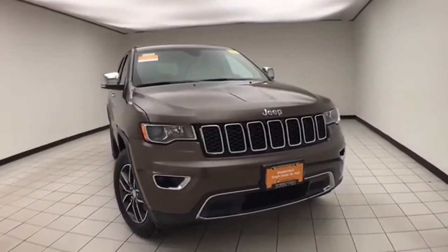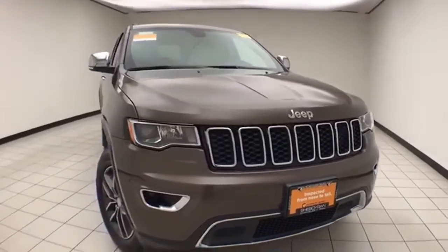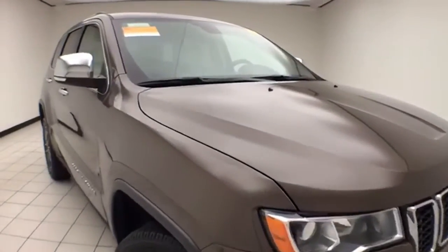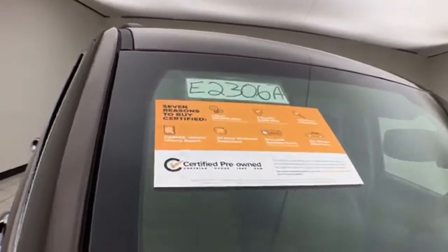Today's special is a Chrysler Group certified 2018 Jeep Grand Cherokee Limited 4-wheel drive, stock number E23068. Only 6,000 miles in this Grand Cherokee. Clean AutoCheck history report. Walnut Brown Metallic in color. This was one of our service courtesy vehicles.